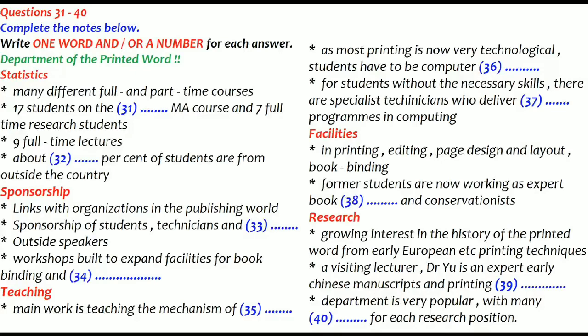I am here to give you a brief outline of the work of this new department. The Department of the Printed Word has a very short history, having been created just 10 years ago. Some statistics to start with. The first intake of undergraduate students consisted of 20 students, which rose to 37 in the second year.